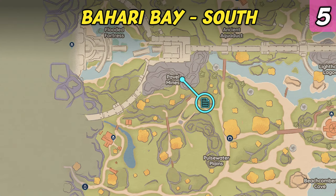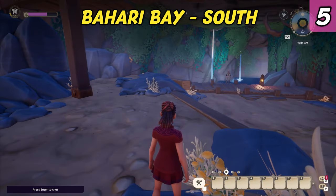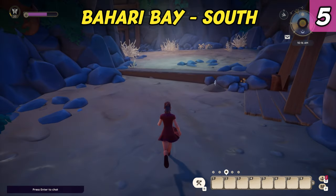The fifth ancient tablet is located within the Pavel mines in the west. When on the level with the fishing spot, you can find a tablet in the center area with the shallow water.